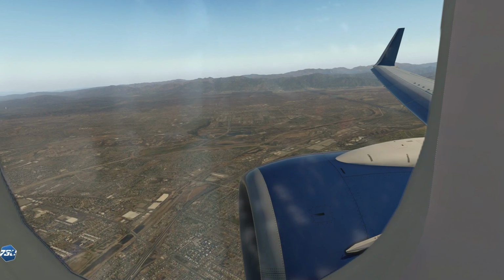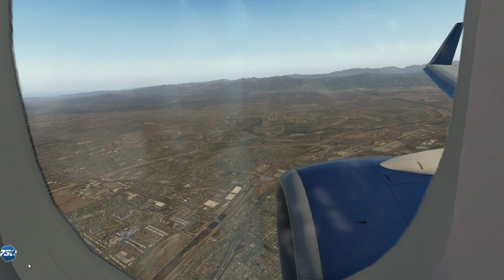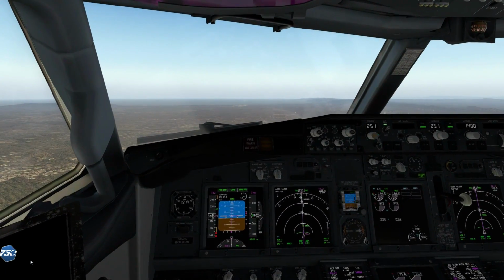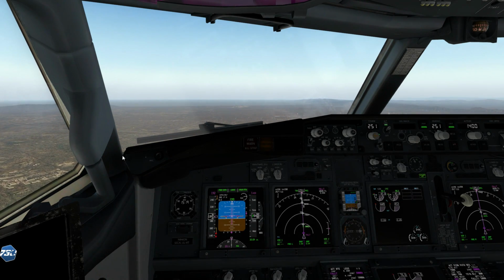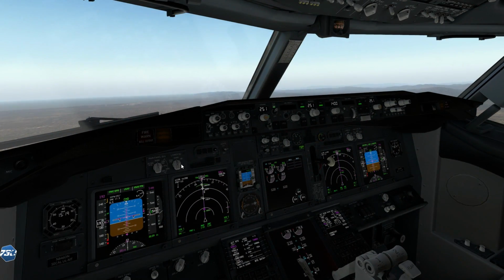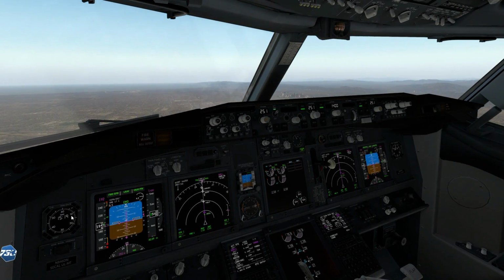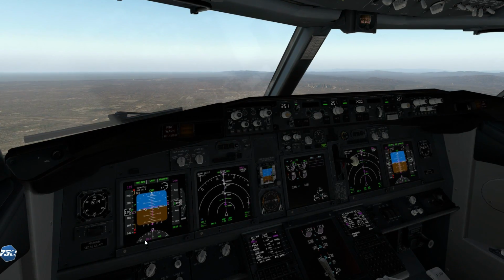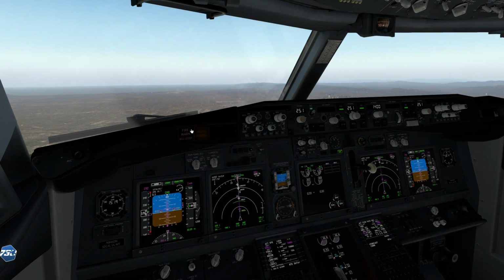Wonder if sitting in this seat they can see the city yet. Not quite. Okay, now we've got our speed down and we appear to be staying there. Ooh, no, again, speed's creeping up. I think they got some tweaking to do on the model just yet.